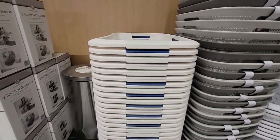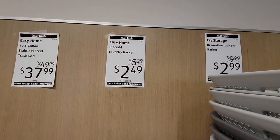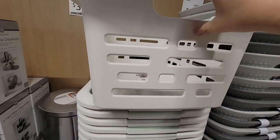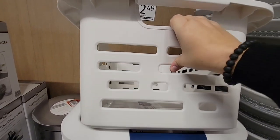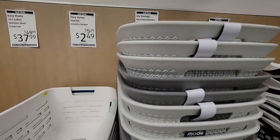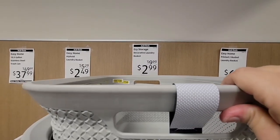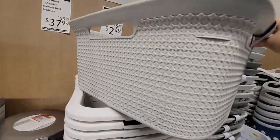And the laundry baskets. My apologies. $2.49. This is, okay, this is a great deal. You could use this in your car. Seriously, you can use it in your car to keep stuff from rolling around. You want to put your groceries in. You can use it for laundry. You can use it for toys. You can use it for storage. $2.99 for these baskets. These, actually, I really like these for me. Yeah, this on the fancier side.